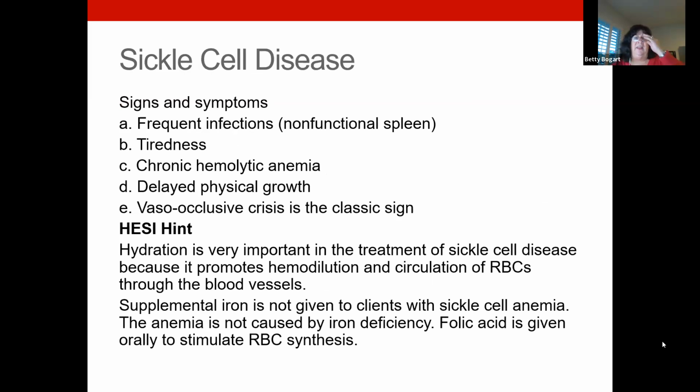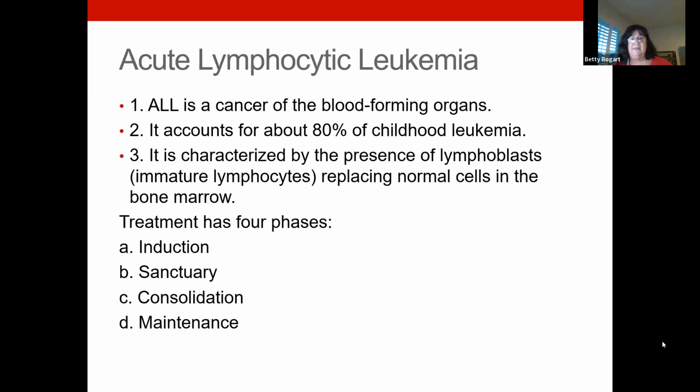Remember, sickle cell is just the cells. You go into crisis when you're dehydrated. It all backs up and then blood can't flow. The biggest thing with sickle cell is hydration. So supplemental iron is not given because it has nothing to do with iron, okay? We just give folic acid.